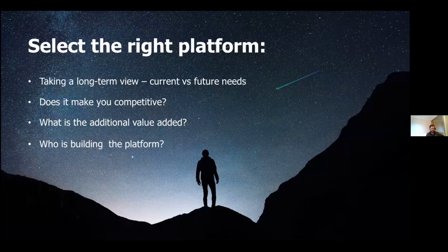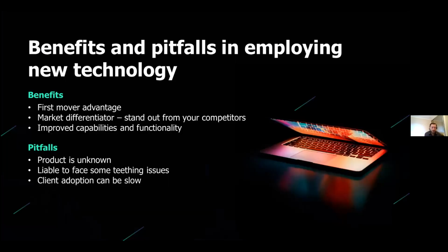So when we discuss building a platform, we need to take into account the benefits of buying a platform. We need to take into account the benefits and pitfalls that come with employing a new technology. So we'll discuss some of the pros and cons that we look at. I will mention that if there's anybody who has any questions throughout this, please pop them into the Q&A and we'll try and address them during different points throughout this webinar.